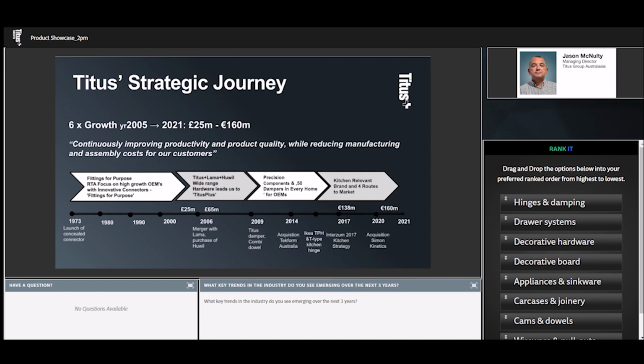We would be known initially as a connector manufacturer. We launched very early in the 70s, riding on the back of the RTA market in Europe and specifically in the UK. Our first product, you'd be well aware of, the high-low screw. That was an original Titus product way back in 1973. We then migrated to design the cam and dowel systems that you're aware of today, and I'm sure most of you use and have within your furniture at home. And through the 80s and 90s, we continued to manufacture those in-house at our UK branches and in America.